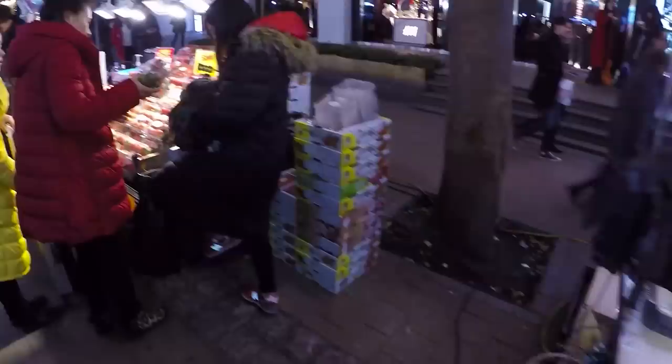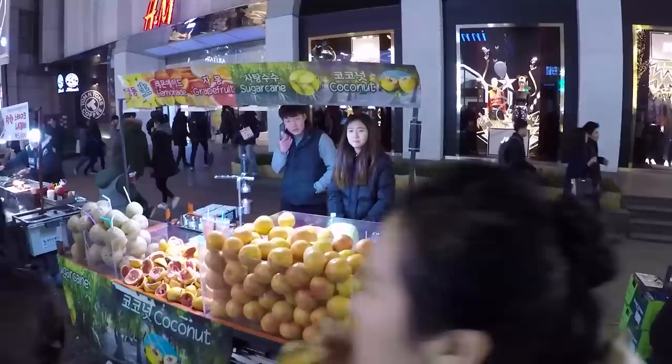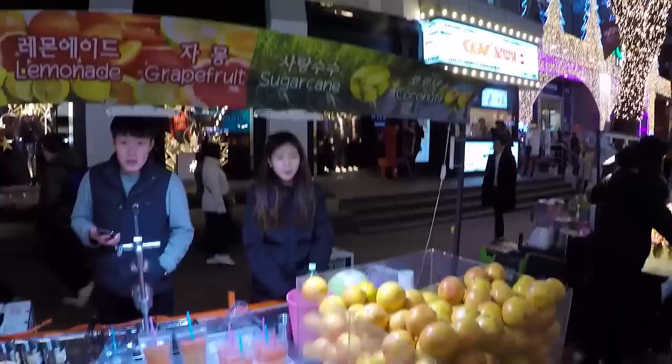Ooh, strawberries. Strawberries in December. Some of them have chocolate. Chocolate dips, nice. Here's some jamong. Got some grapefruits and coconuts. You can get some coconut juice too. Do they have sugar cane? It says on there, I don't know if they have it now. It says sugar cane, but it might be out of season.